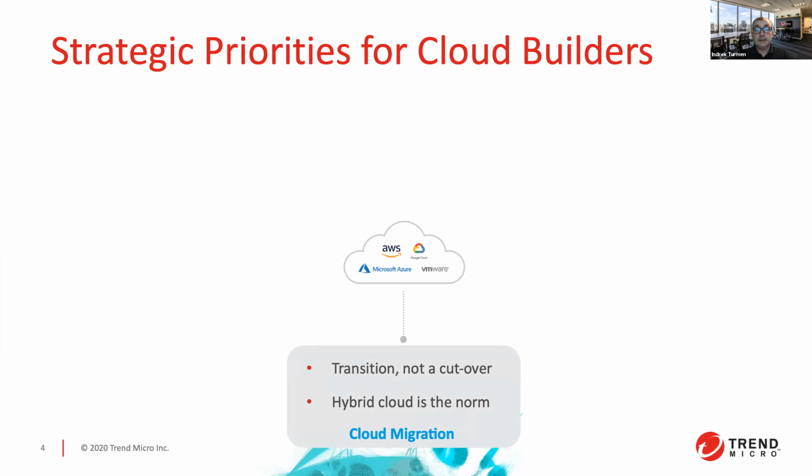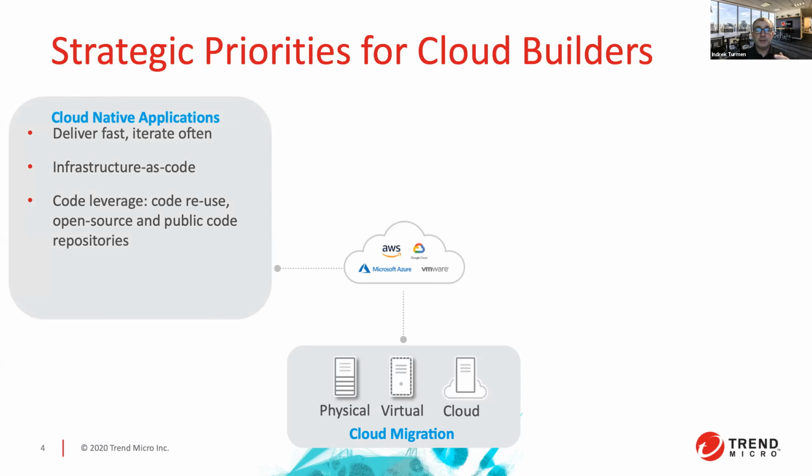So they are running their physical servers, their virtual instances, and cloud instances like EC2 instances. The second priority is that when you are refactoring your applications and moving to cloud native applications, delivery is really fast. You iterate really often. You are using infrastructure as code. You need to be fast.